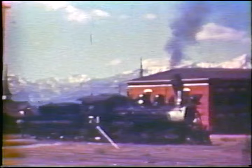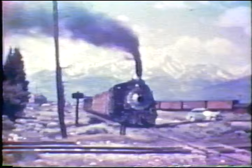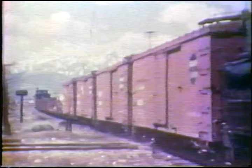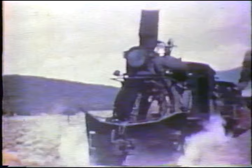On July 6, 1938, engine number 74 is switching cars for the run to the Climax molybdenum mine. The original Denver South Park and Pacific was changed to standard gauge in 1943. It is 1938 and the line between Climax, Breckenridge, over Boreas Pass to Como will be abandoned.